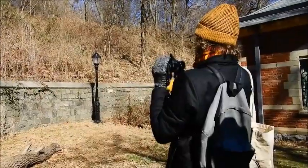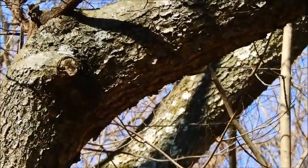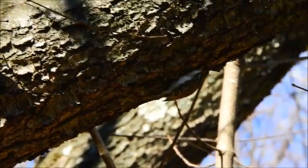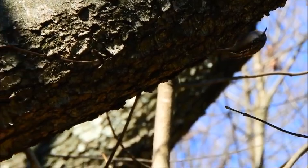The brush right behind that tree stump. Move to the right, and you'll see a small brown bird that's using its feet to probe underneath the bark for insects.